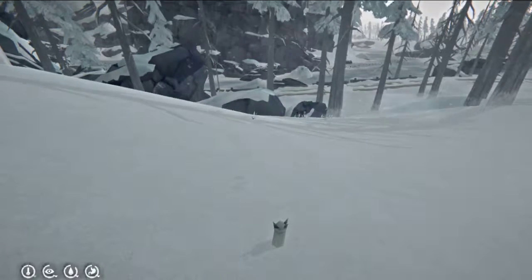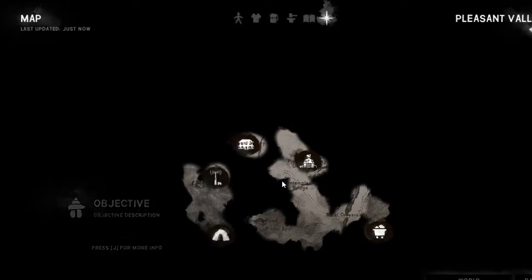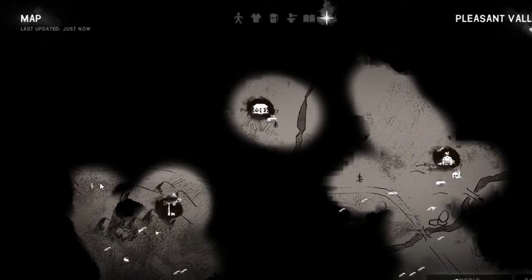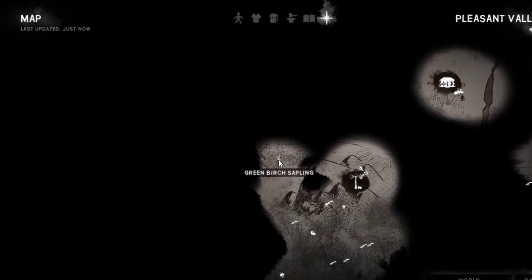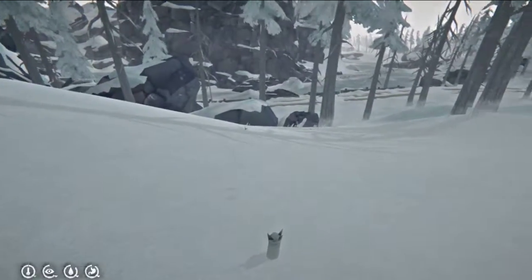Let's see, does our road show up on the map yet? Almost. We're right here by these birch saplings, so that's where we're at. We know we're right here right now. So if we go down to the road, we can chart a little bit that way and then come back here, get out into this field and chart there. Okay.